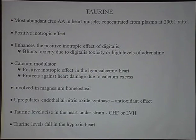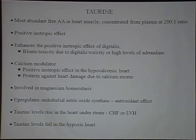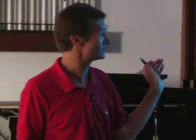Taurine enhances that. At the same time, it will protect the heart from toxicity due to high levels of digitalis or adrenaline. Taurine is sort of a buffer. It's a calcium modulator. It has a positive effect in the heart that is low in calcium, but it'll also protect the heart from toxicity due to high calcium. It is a buffer for calcium and digitalis, and it's involved in magnesium. If you have no taurine, your heart will not be able to hold on to its magnesium. We talked about how important magnesium was last week. We'll talk more about it next week. Taurine helps keep magnesium in the heart.